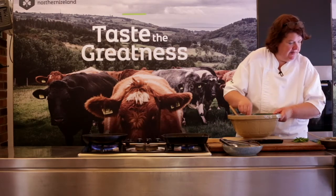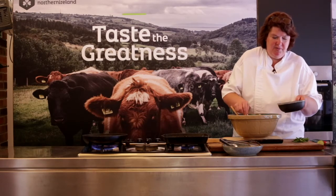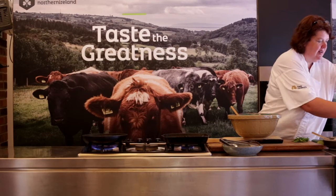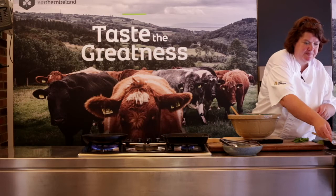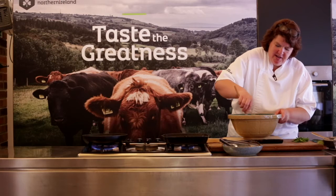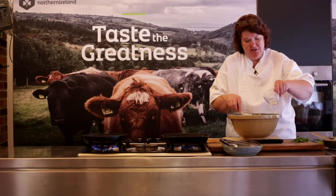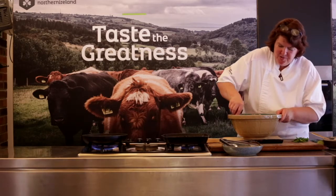Make a well in the centre, some salt, a nice dollop of Greek style yoghurt. I'm going to use the rest of that for a dressing. A wee splash of the Broighter Gold rapeseed oil, and then just some lukewarm water. Bring that all together. This is really, really quick bread. And you know, you buy naan breads in the supermarket, and they're imprisoned in plastic, and you don't know how long they've been made for. So you can make this up in 2 seconds, really. Right, so that's our dough.